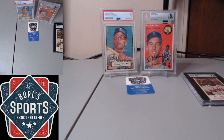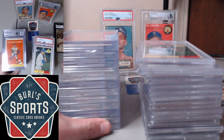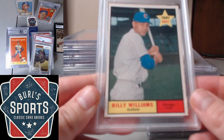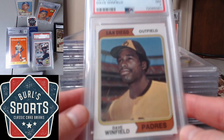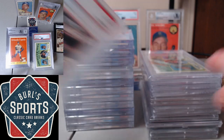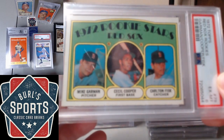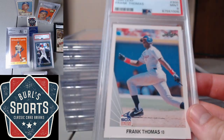Let's say we'll move a few more stacks over here. You can see we've got Billy Williams here. It's a 5. Dave Winfield's a 7. Eddie Murray, 7. Some of these aren't going to focus great because they're still in sleeves. Carlton Fisk. Fisk here is a 6. And there's a Frank Thomas, PSA 9.